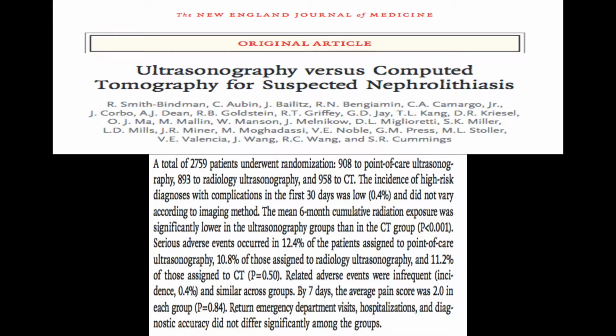And I'll draw your attention to one more study. This is a recent study. It was multi-center, included a lot of patients. And they randomized patients to point-of-care ultrasound and CT scan for renal colic. And they looked at these patients days out for average pain scores as well as adverse events down the road.